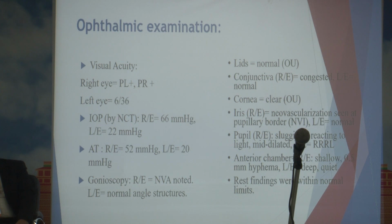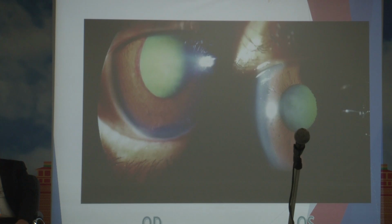The iris of the right eye had neovascularization at the pupillary border. The pupil was sluggishly reacting to light and mid-dilated, and the anterior chamber was shallow with a 0.5 mm hyphema seen. The rest of the findings of the left eye were within normal limits. So this was the picture of the right eye with the hyphema and the mid-dilated pupil with neovascularization of the iris, and the left eye was relatively normal.